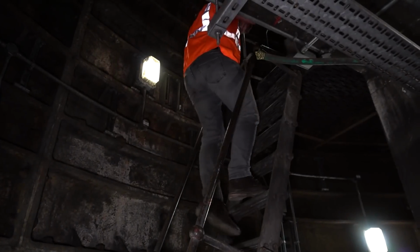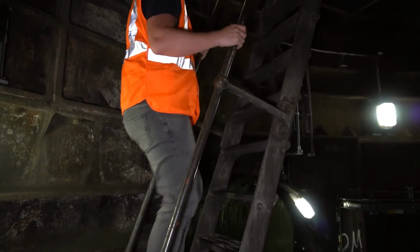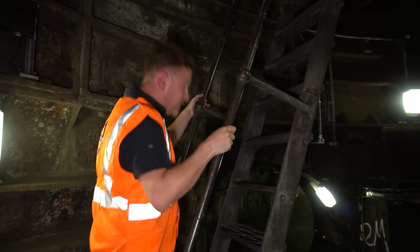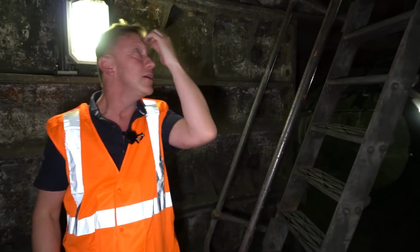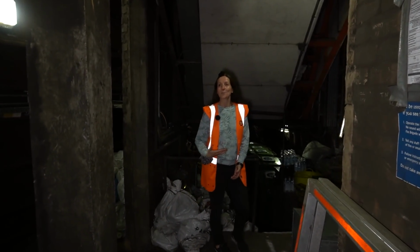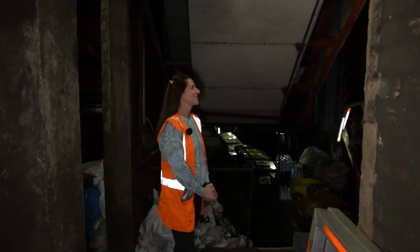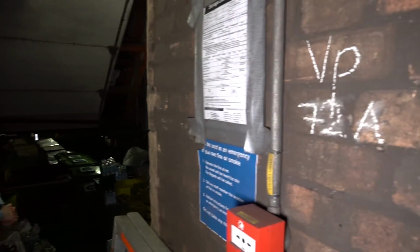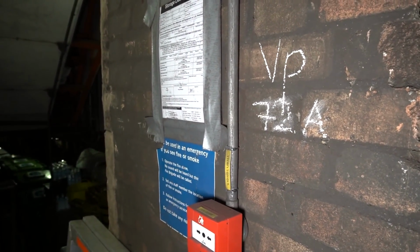So, this, Mr. Nix, Ms. Laura, is the original lift shaft from the City and South London Railway to street level, isn't it? It is. And over towards Laura. I'm immediately loving the cooler breeze that you can feel in here, which makes it a little bit more temperate for us. And I think that's because, as we can see here, this is now ventilation point 72A. There we go, as chalked onto the wall there.